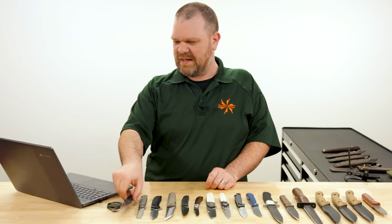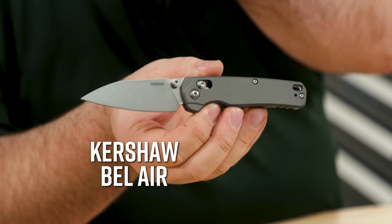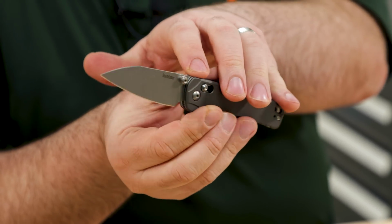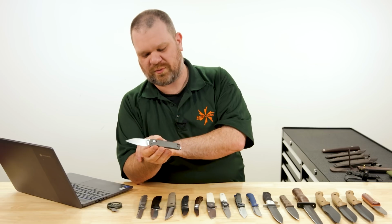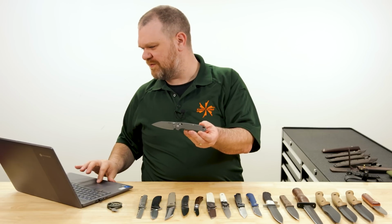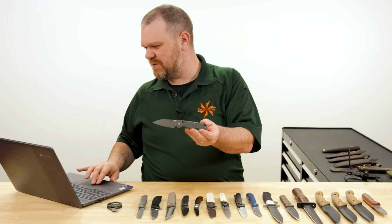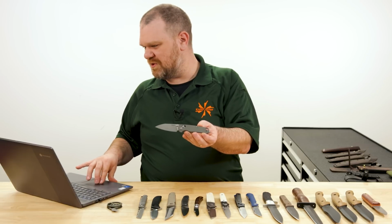Next up, we have got a new version of the Bel Air from Kershaw. This is, I believe, the first version with a non-black MagnaCut blade at the entry-level price point for this knife. That being about $150. Let me confirm that real quick. It's the first one I can recall. $195, you can get the carbon fiber version.